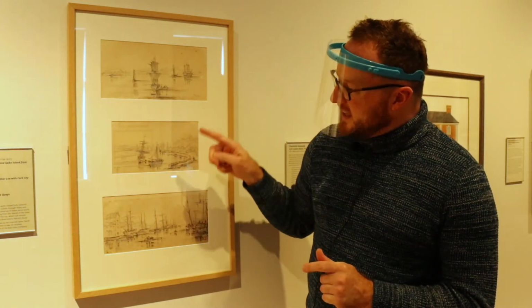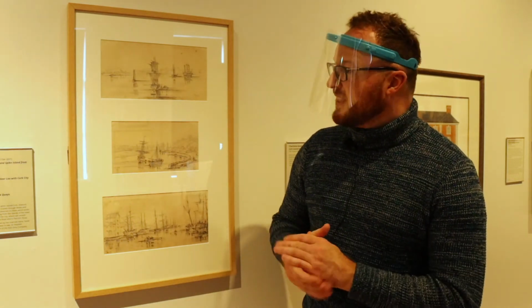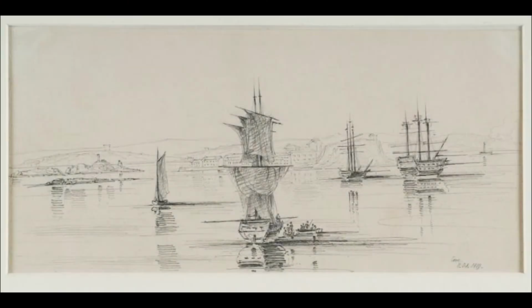And so we have here three views of the harbour, but this stretch of the harbour. The first one is taken from a vantage point of Cove, looking towards Haulbowline and Rocky Island. And it tells you, I suppose, of the naval history of the harbour, where you have various sizes of naval frigate and smaller vessels, maybe sloops and so on, and some activity in the foreground, people either disembarking a vessel or boarding.